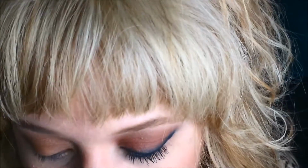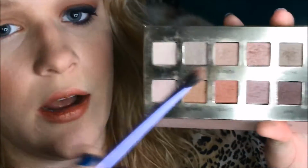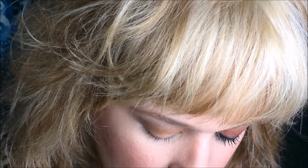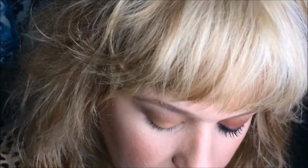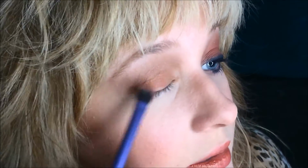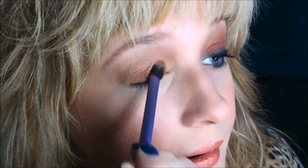All right. And last, for the blending ombre, we're going to take the shade Sunset, which is a beautiful sunset orange, a little bit of auburn in there. And I'm going to take that right on the crease, on the lid. This is your lid. This is your crease. This is your lid. On the lid.